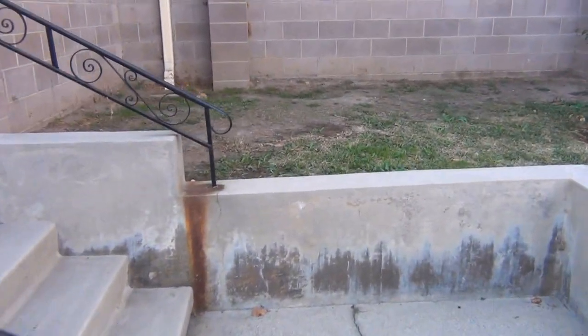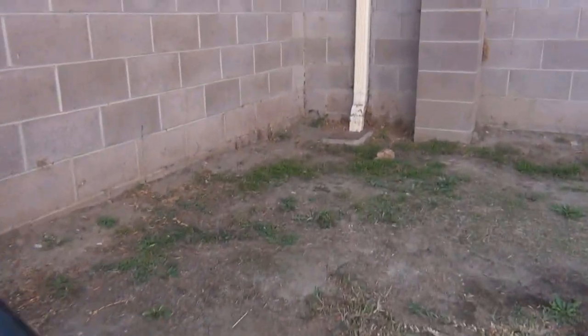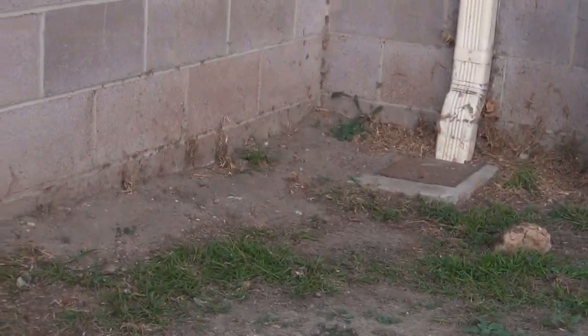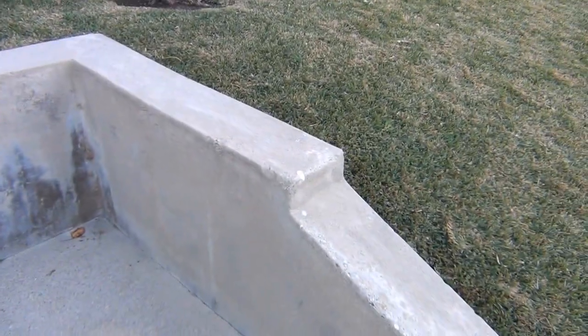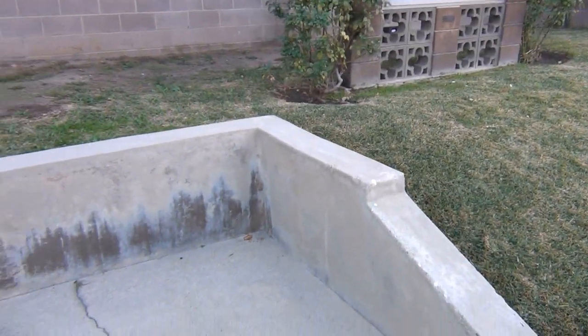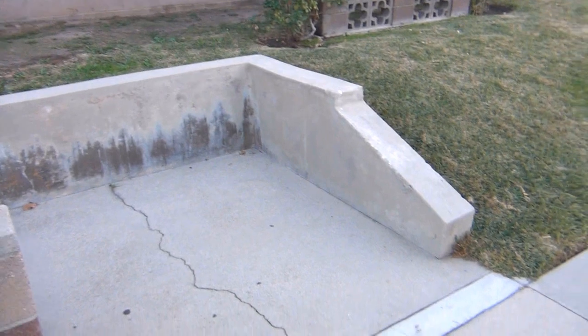Because I'm thinking this is brick underneath. Right, but when I get into the corners, I'm really not sure. But this is really high. Look at where this is compared to my body. This is retaining the grass, right?